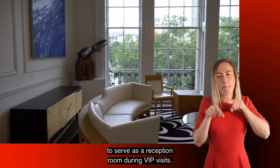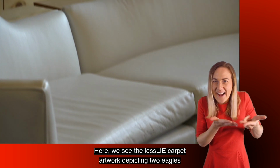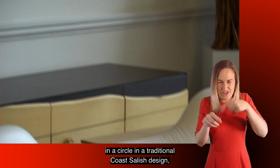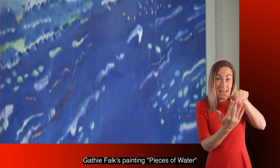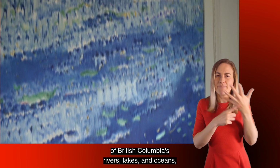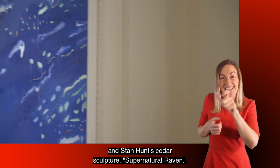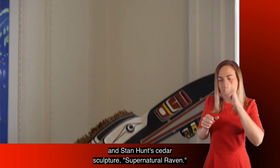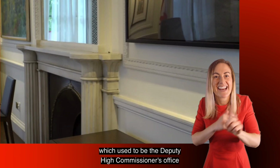As we move upstairs, we come to the British Columbia Room, which was designed to serve as a reception room during VIP visits. Here we see the Leslie carpet artwork depicting 2 eagles in a circle in a traditional Coast Salish design, Gathy Fox painting pieces of water, which evokes the presence of British Columbia's rivers, lakes, and oceans, and Stan Hunt's cedar sculpture, Supernatural Raven.